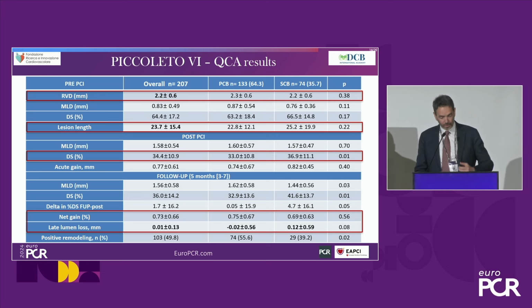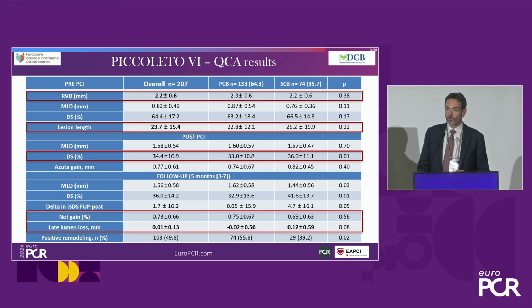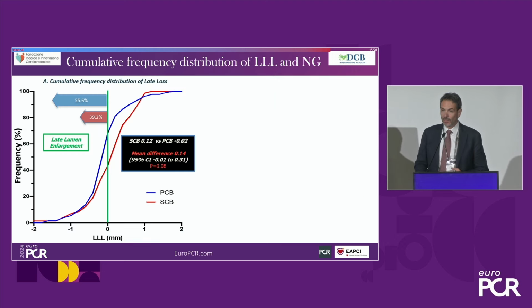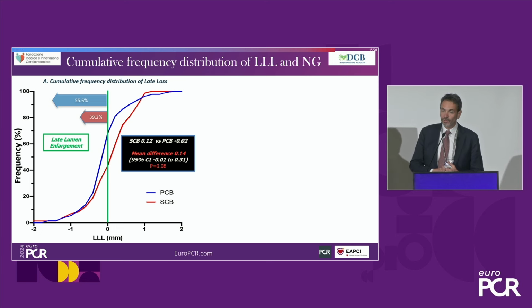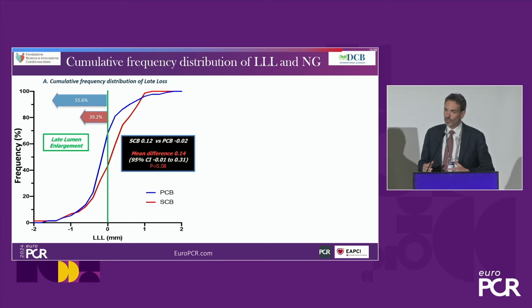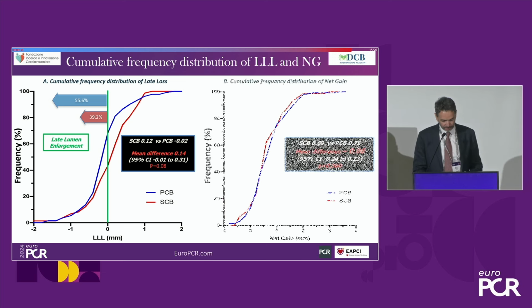Late lumen loss, which is the co-primary endpoint, is minus 0.02 with paclitaxel, meaning that there is lumen gain in many patients, and 0.12 for sirolimus-coated balloon. Again, no significant difference. And positive remodeling, which we know is more for paclitaxel, also in this study did occur in 55% of the cases, whereas there is still also for sirolimus. I remind you that there is positive remodeling also after POBA, but it ranges between 10 to 20%. If you recheck POBA in native vessel disease, 10 to 20% have remodeling. With sirolimus, we have positive remodeling in 40% of the cases.